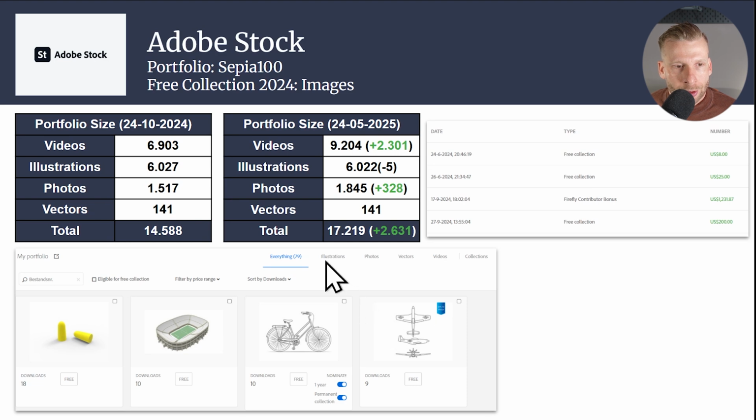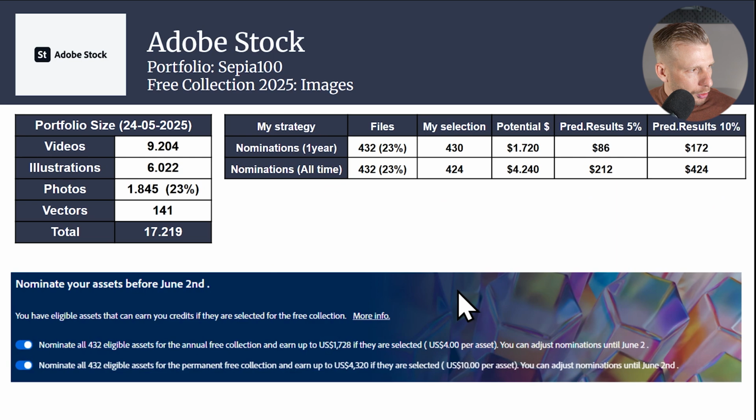So you can calculate. And now I have 80 files in the free collection of Adobe, and these are mainly illustrations, some aerial photos, but mainly illustrations, as that's the larger part of my portfolio. Now this year they made a selection of 433 files. I selected 430 for the 1 year collection, so almost everything they can have. And for the all time, I took out 8 files.